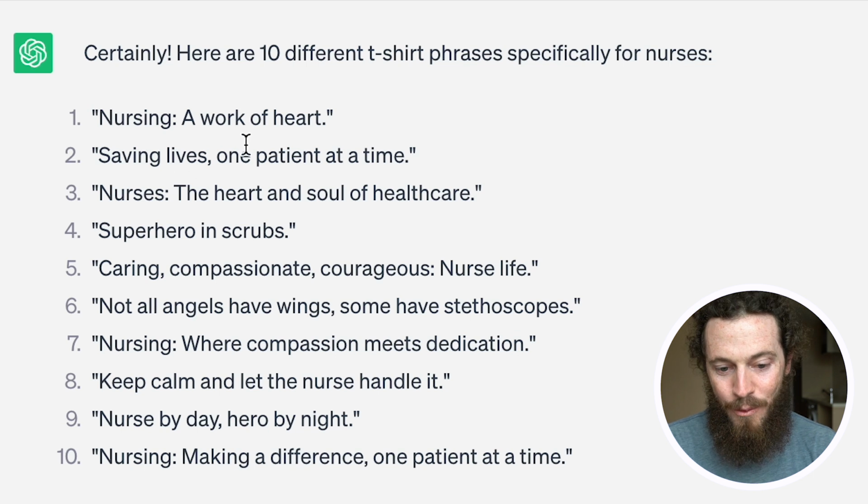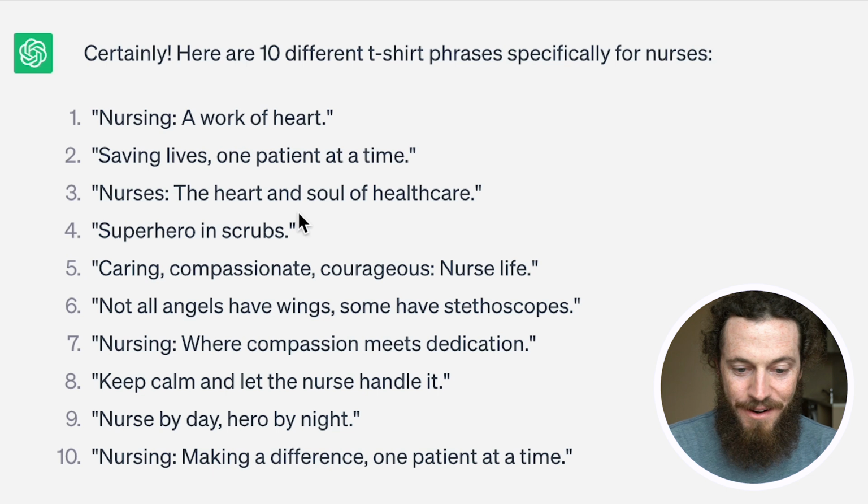So nursing, a work of heart, saving lives one patient at a time. Nurses, the heart and soul of healthcare, superhero in scrubs. Nurse by day, hero by night. So get creative with OpenAI, and if you are using it, there is no excuse for not being able to come up with new t-shirt design ideas for your business.